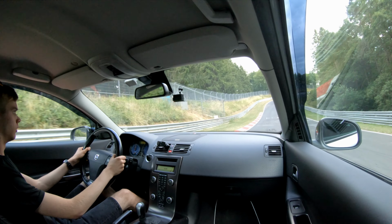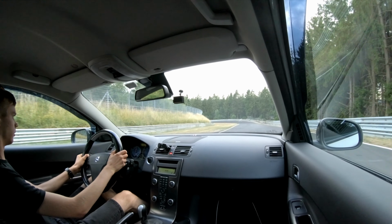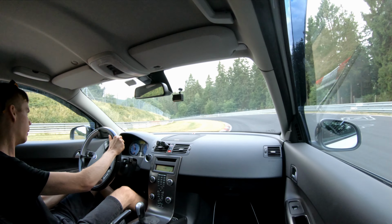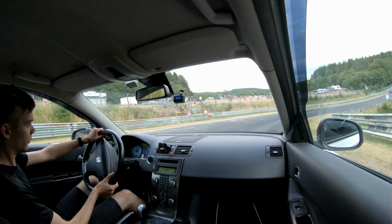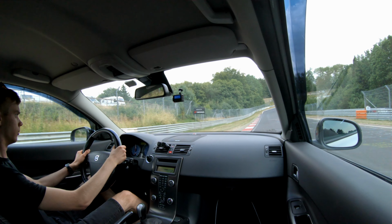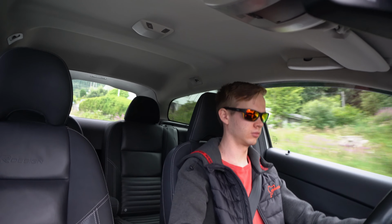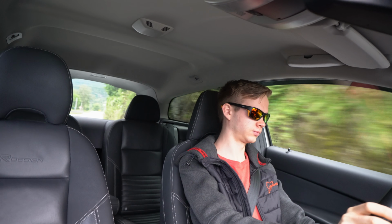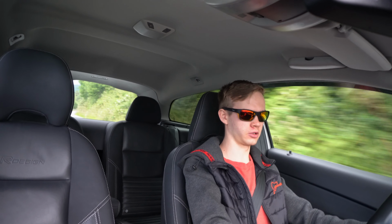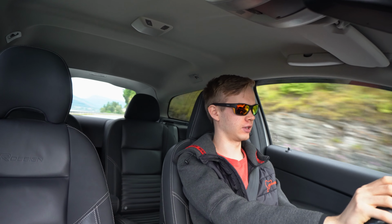Not to mention, it is a really fun car to drive. And in terms of just the track, the balance of the car, there's no understeer, there is no oversteer. It's just completely neutral. So on the track with those amazing tires and everything, it just felt so stable, and everything was really, really good.